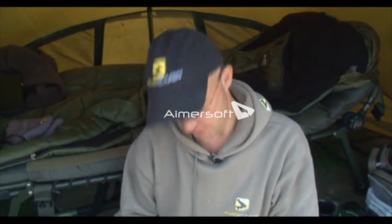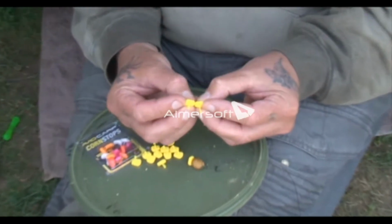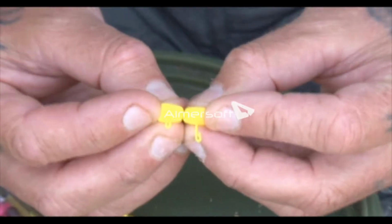Right, here we go. Nice little product to show you. Corn stops. If I go through the workings of them. Basically, it's a little piece of imitation corn with a stem on the end of it with a hook.